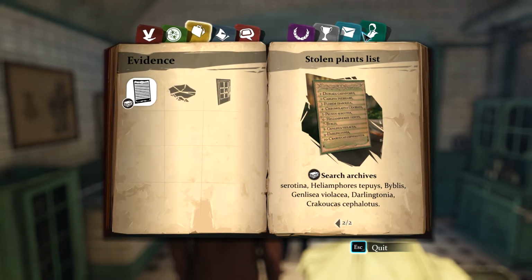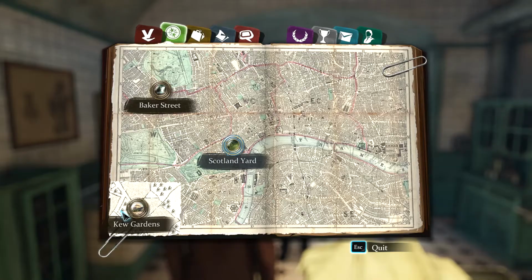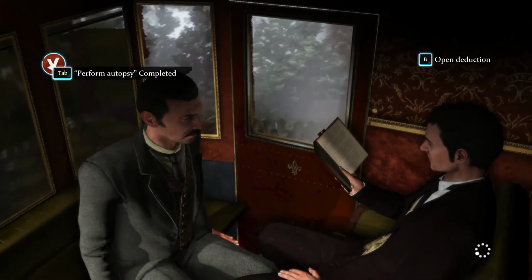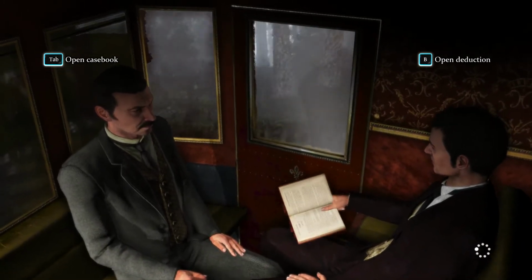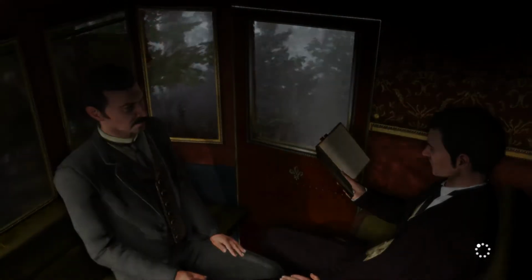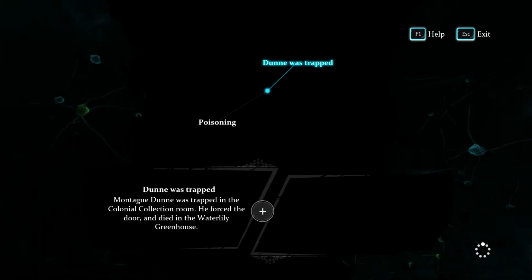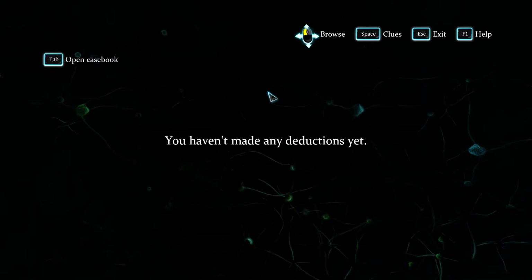So we'll have to search the archives eventually, I think. But for now, let us go back to Kew Gardens. I don't know if the new points are going to give us anything yet. Let's look at them. Dunn was trapped in poisoning, so that'll probably give us a fact, but I don't think it's going to give us enough at this moment.